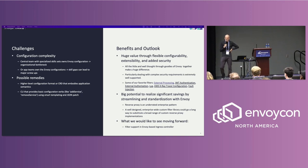But the benefits are very, very significant and very helpful for us. And I think it's not really about, wow, Envoy is amazing and mind-bending. It's really all the small things coming together, well thought out things, whether it's the filters, the routing rules, the configurability, the extensibility. Really the overall package makes it so valuable for us.